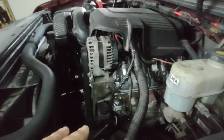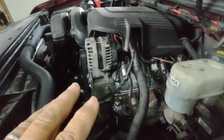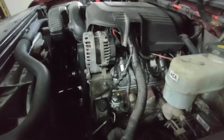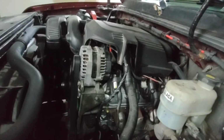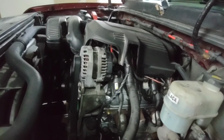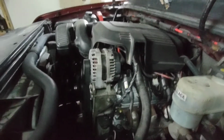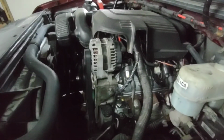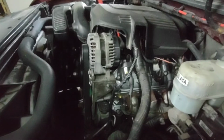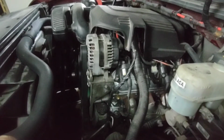So pretty much everything under here is new. I'd put new valve covers on the old engine. I'd put new coils and new plug wires. So anything to do with the engine is pretty well new. So long story short, we get the new engine put in, rebuilt engine, however you want to call it. And lo and behold, we fire it up. Guess what? There's still a knock.